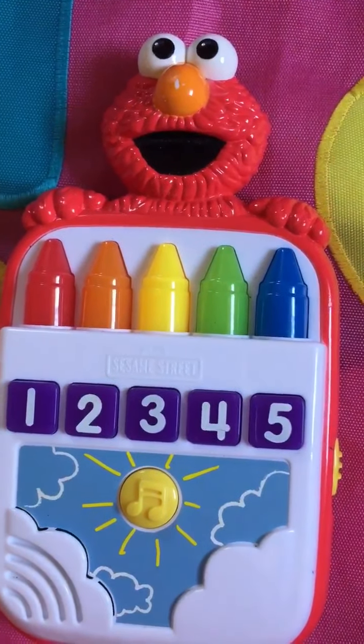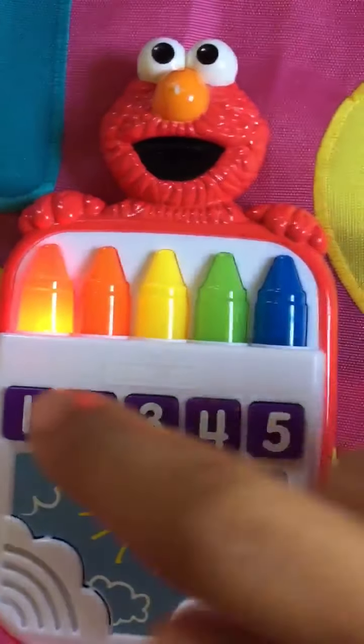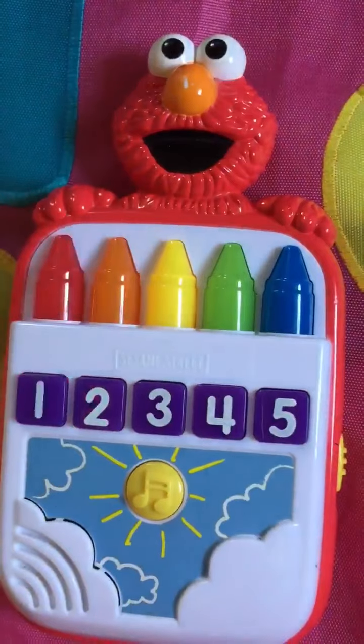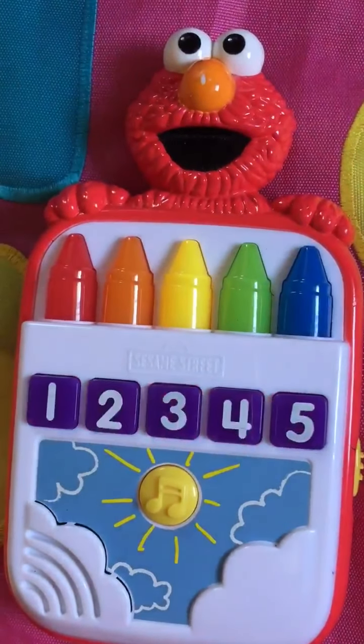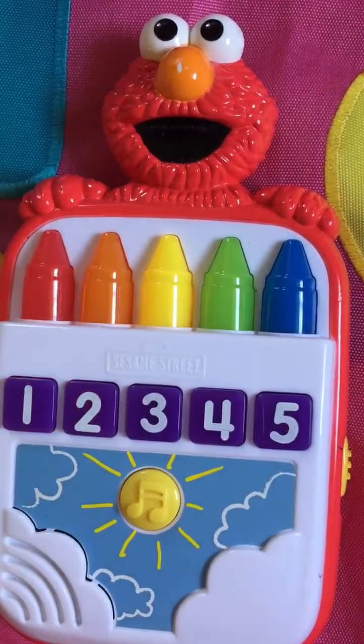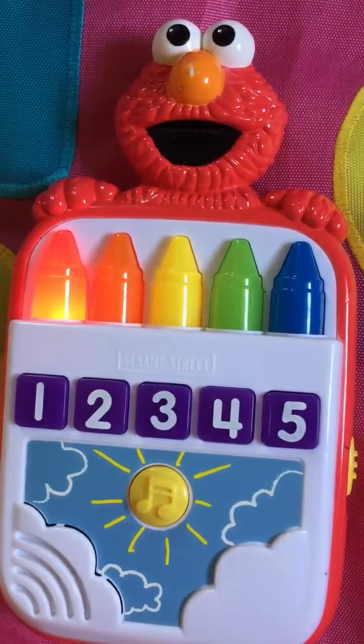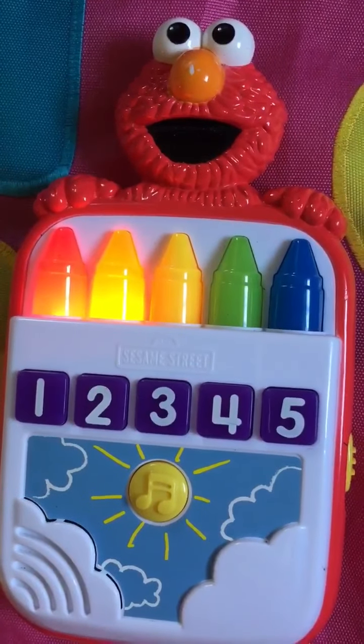Please help Elmo count the crayons. How many crayons are lit up? 1 crayon. 1. Yay! You did it! Please help Elmo count the crayons. How many crayons are lit up?